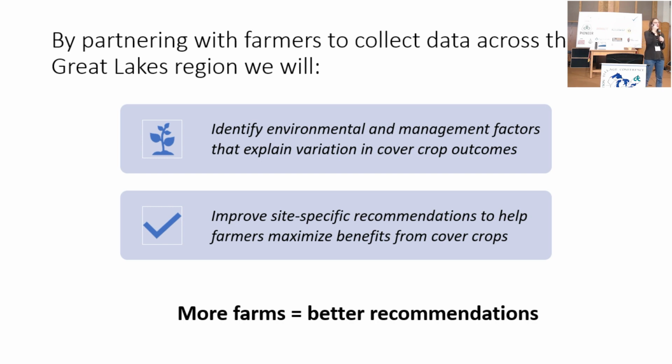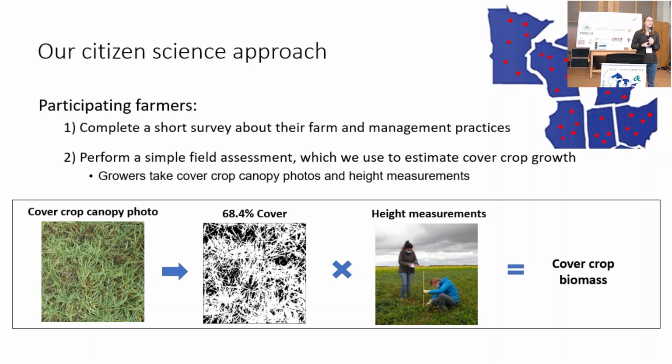If you have a field with cover crops that are overwintering, then you're eligible to participate. So the approach to doing this, the way that we're collecting data, is the farmers who sign up are giving us 2 pieces of information, all anonymous. The first is a short survey about management practices specifically on the cover cropped field. So main things that we think will matter, like planting method and planting time, all of that stuff, the field history. And then the second thing is to perform a simple field assessment.